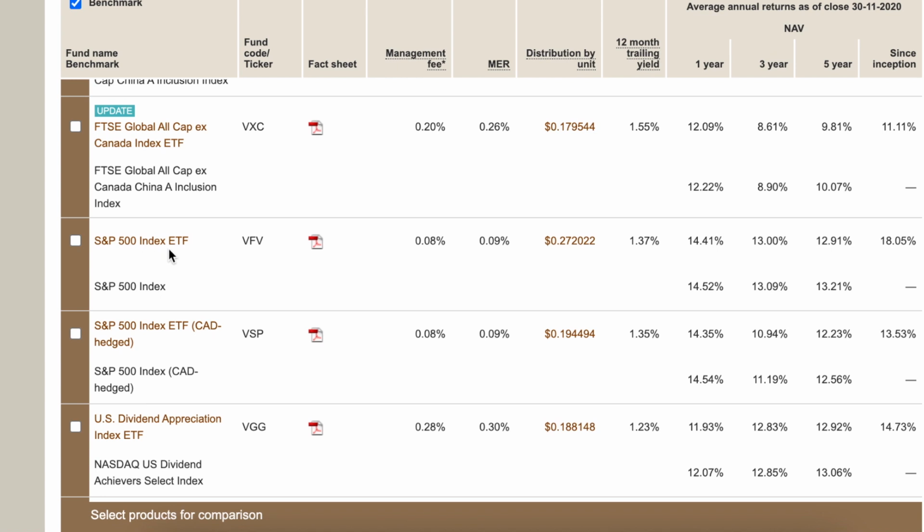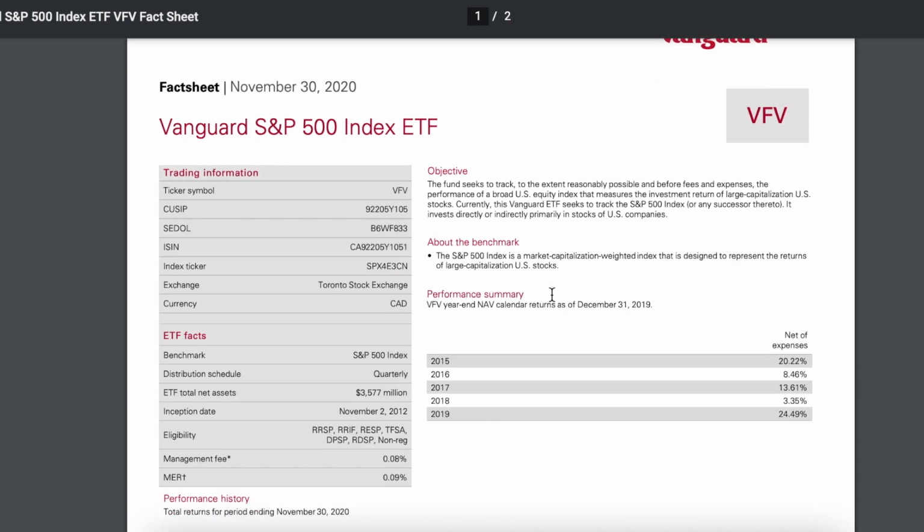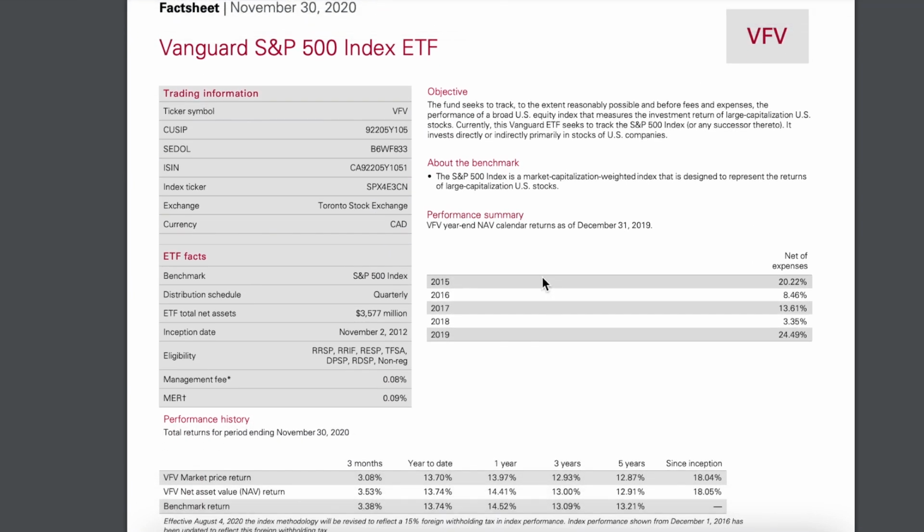Let's look at VFV, the S&P 500 Index ETF fact sheet. And I'd encourage you to do this for any ETF you're investing in. Look at the fact sheet. It gives you a lot of information so you know what you're investing in. And here you can see in the gray box under ETF facts, there is a distribution schedule. So if it pays out a distribution, it will tell you how often. This one pays out quarterly, or every 3 months.